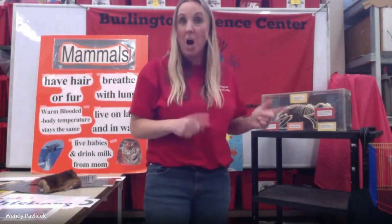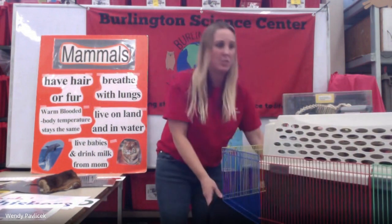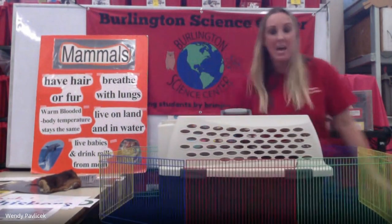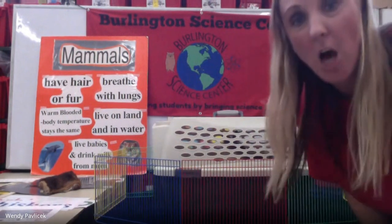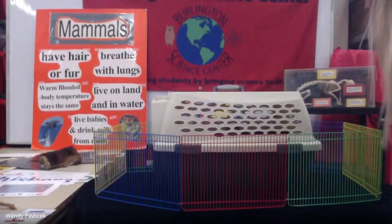Well, now that we've learned the type of rabbits that we have outside and how to ID them, we're going to meet our rabbit here from the Science Center. Her name is Olive, and Olive has a sad story. Olive was rescued from a car in the Burlington Mall. What happened is they found a car that was left alone, and I'm going to tilt my screen a little so we can see her more. It might cut my head off, but you guys don't need to see me. We want to see the rabbit.